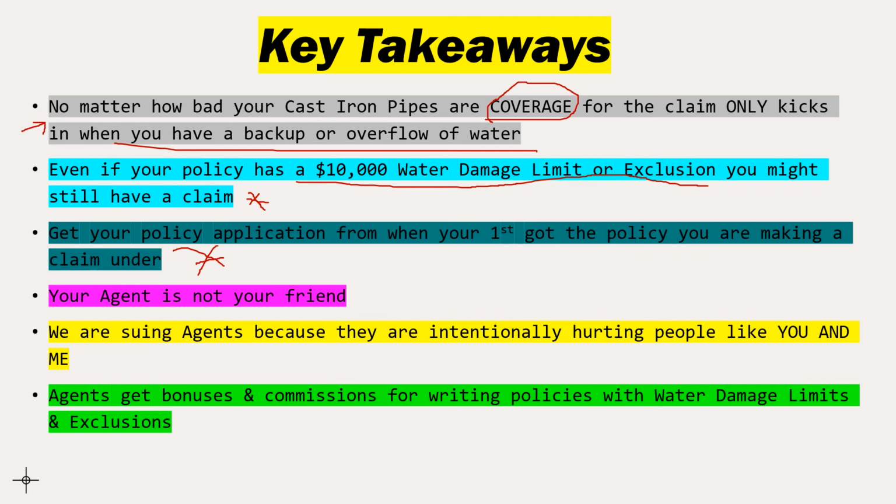I'll give you a quick example. Let's say your policy is 3 years old and you had it with State Farm Insurance. When you first got the policy, get a copy of the application. That will help somebody like me out tremendously. I handle a ton of cast iron pipe claims, so I know how to do this. Most public adjusters, this is way beyond their pay grade, but I'm very familiar with this.